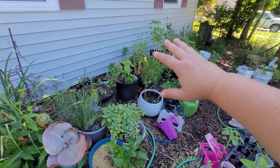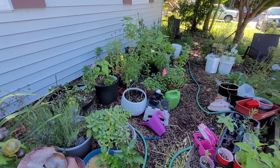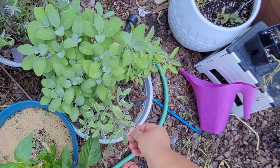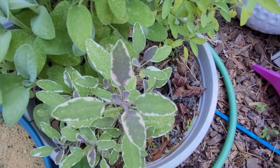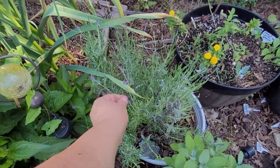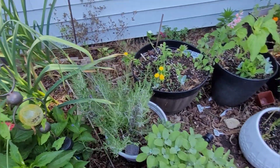Here is my container flower garden, which is somewhat underway. I still have some stuff I want to do with it, including transplanting some things over. But the sage has come back. Sage is perennial in Maryland Zone 7A. Look at this variegated sage. Isn't that stunning? And it tastes the same. I've been harvesting lavender. I have some hanging up inside that I'm going to use for all kinds of things. They're small lavender. I don't know which variety this is, but that's perennial as well.